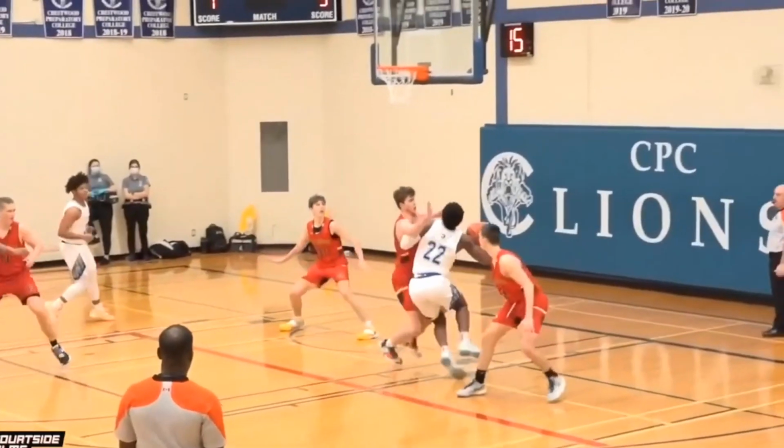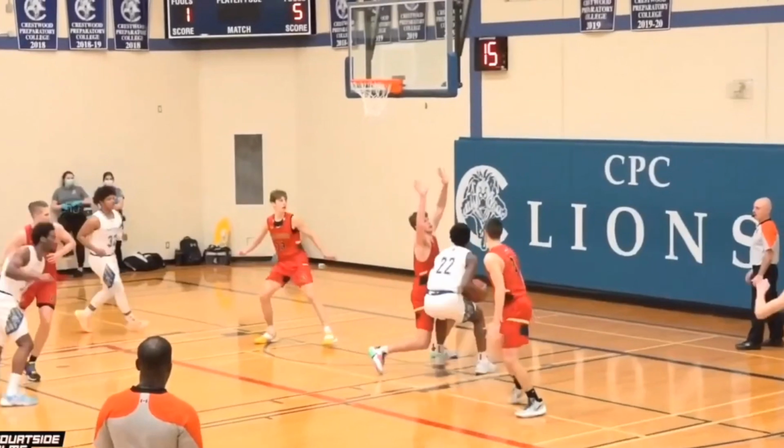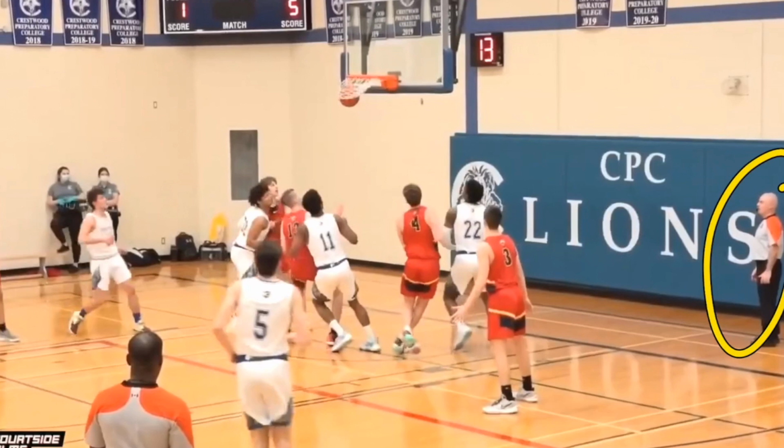This is not an offensive foul. He's not trying to get his shoulder past his feet. His shoulder is in line with his feet, which is not an offensive foul. He's not the one making contact, and that defensive player is standing straight up, which means that no call by this referee is extremely good.